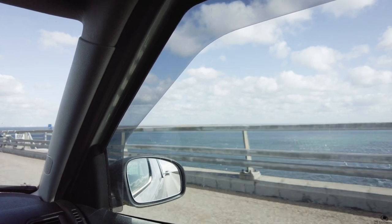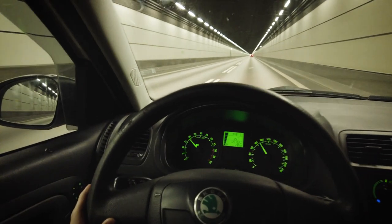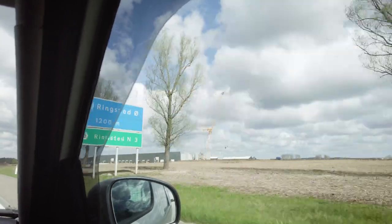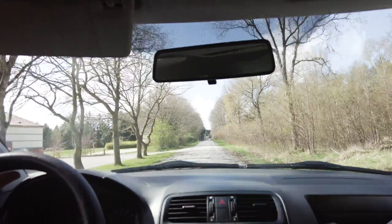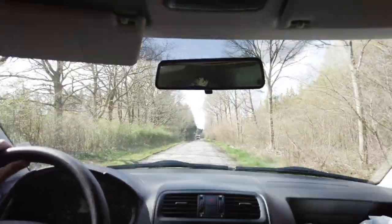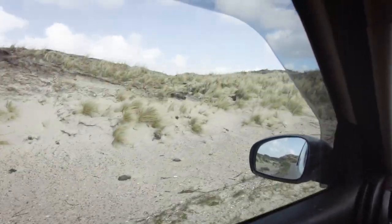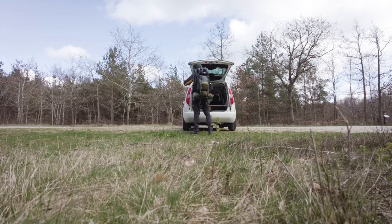Crossing the bridge and 5 hours on the road. The landscape passing by my window looked oddly familiar, but things were different on this side of the sea. The flag had different colors, the accent was slightly different. Diesel felt a bit cheaper, and cheese smelled funny. This is my spring trip of 2023 to Thy National Park in Denmark.